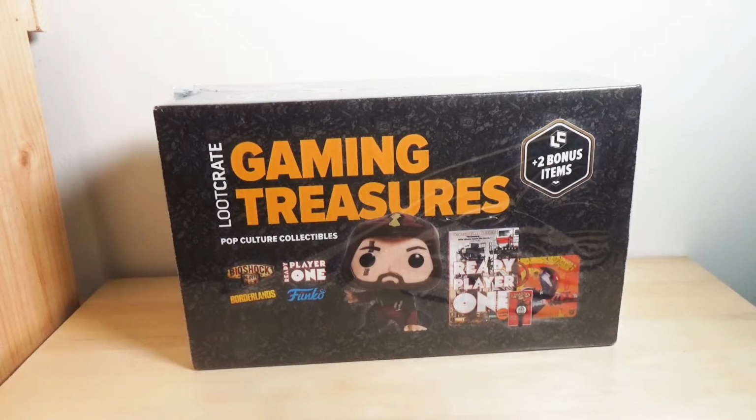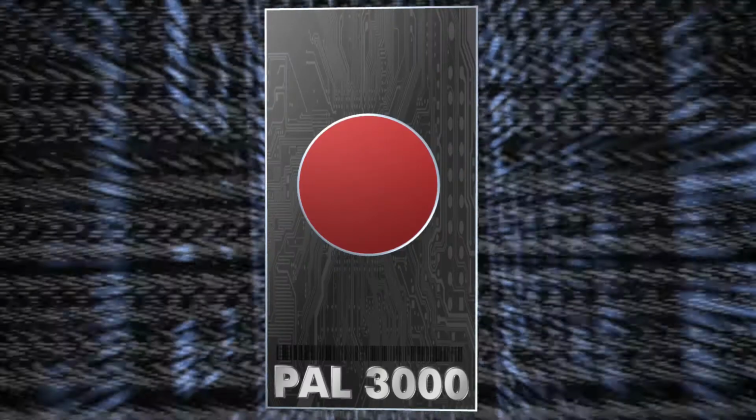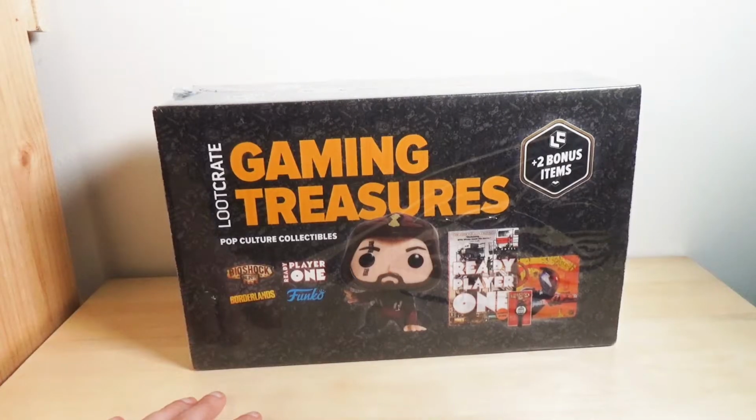Today we're going to look at the Loot Crate Gaming Treasures box. I think this thing was about 30 bucks at Target. It cost $20 and it was from Walmart. I probably got every piece of that information wrong. You did. I will also try to link up to it so you can get a proper price and location of this thing. Had a bunch of gaming goodies in it.